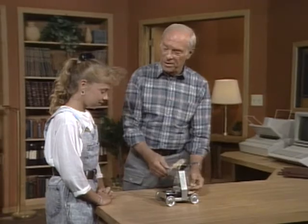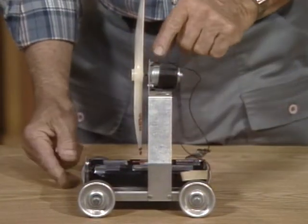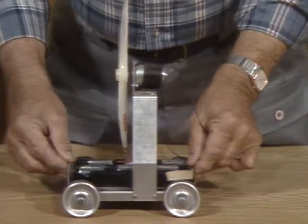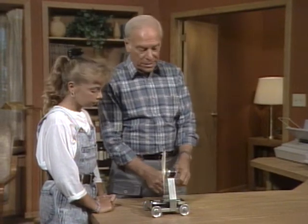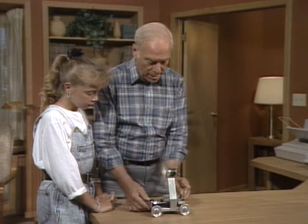You can see why I call this a propeller cart. Yes. Because it has a propeller there, run by a motor, connected to a bunch of batteries, and it's on some roller skate wheels so it can move. Now, I'll turn it on and let it run across the desk here, and I want you to explain why it does what it does.